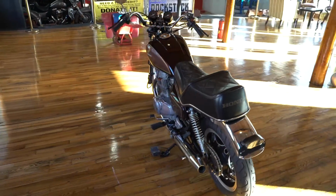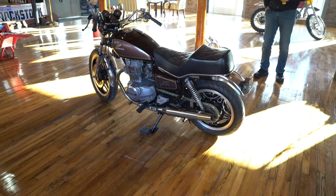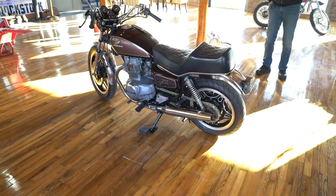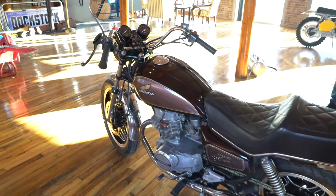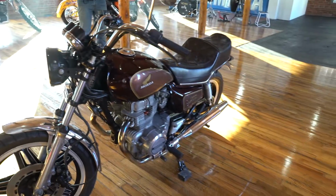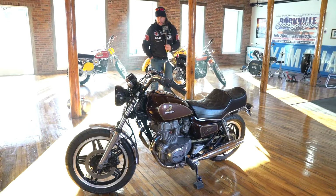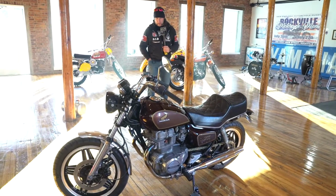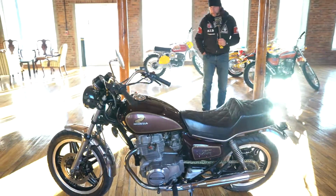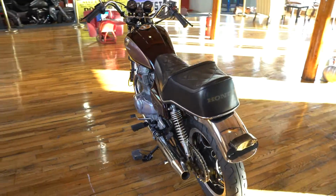Take a close look at it. It's a deep, dark burgundy with a champagne color on the side with the gold pinstripe and the gold Honda wing. Just a beautiful, beautiful bike. Comstar mags on it. 3,000 original miles. The seat, the saddle on it, it's 40 years old. That's the original saddle. It looks brand new, like it just came out of the box. The paint's nice and shiny. Just a beautiful piece. The bike is sporting a brand new set of tires, front and back, that Willie said he put about 100 miles on.